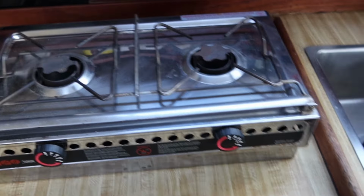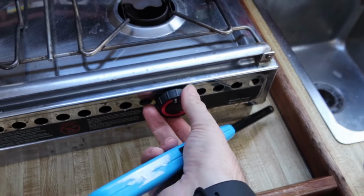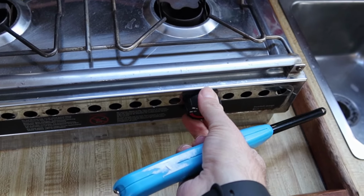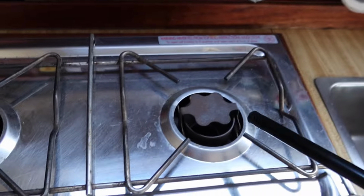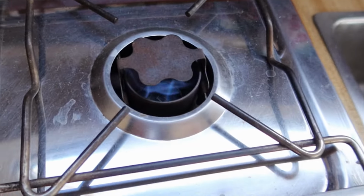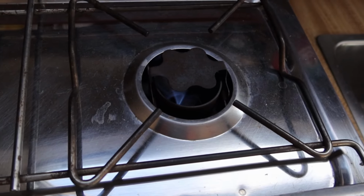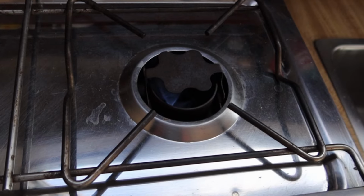Zero, full. So lighter. How are you supposed to light this? You're supposed to turn the burner to 4, and then you're supposed to light it. Oh, it's burning, look at that. And then you're supposed to reduce it. There, look at that. Nice, that was easy.